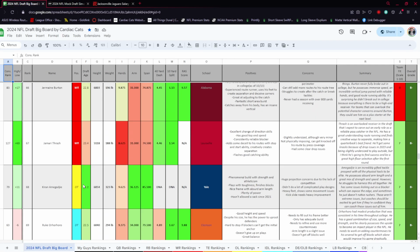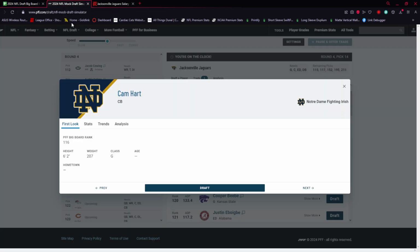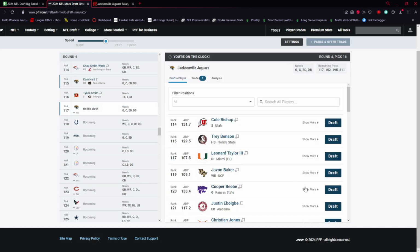I'll find him on my big board. He's another guy I've got to bring up a little bit. He's at 70 right now. He is 23 years old, heading into the draft. But honestly, I'm fine with that. And this is the fourth round. Like, if we get a better starter at some point, it's okay. You have a backup. But I do think that Cam Hart can start for the Jaguars and be a pretty reliable guy. So that's our pick here.